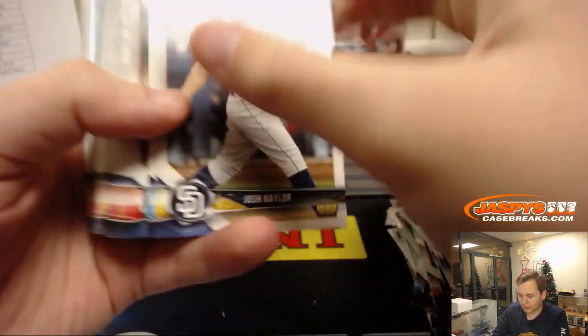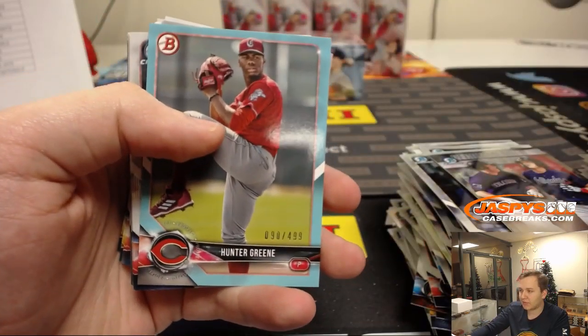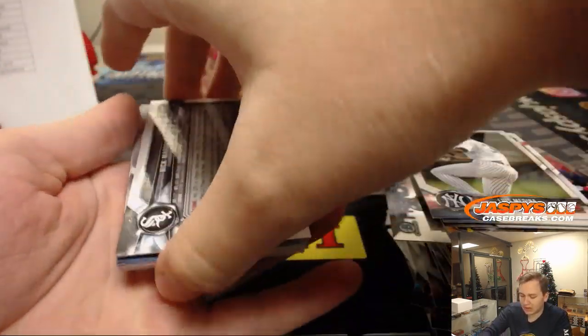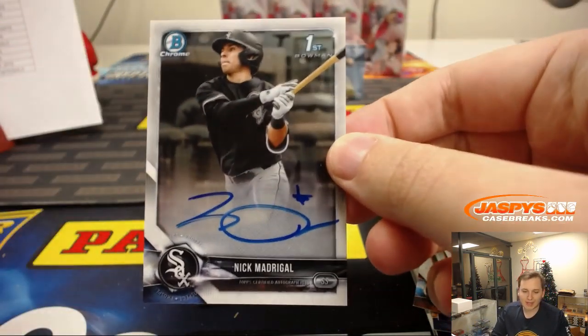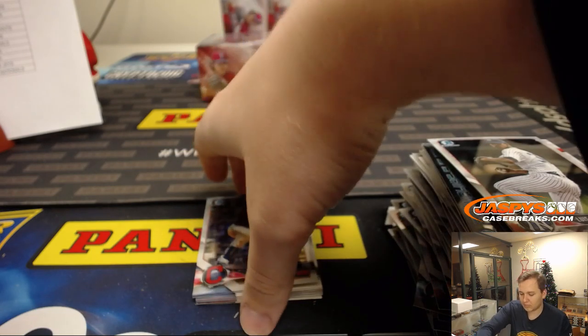Should have one more auto, right? Blue paper, Hunter Greene, numbered to 499. Reds. And the autograph, wow. Another Nick Madrigal. Pulled him in the last case, too. Nick Madrigal, White Sox, going to Josh Preuss. Nice hit. And base.